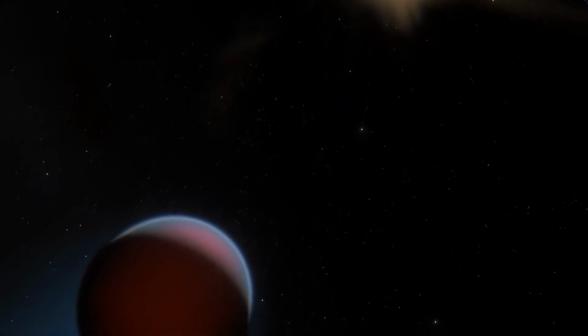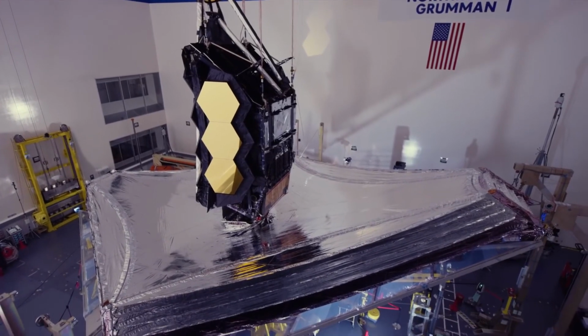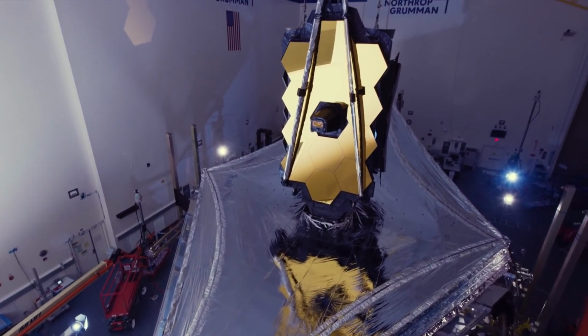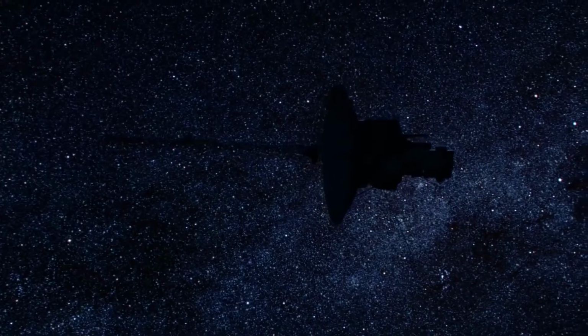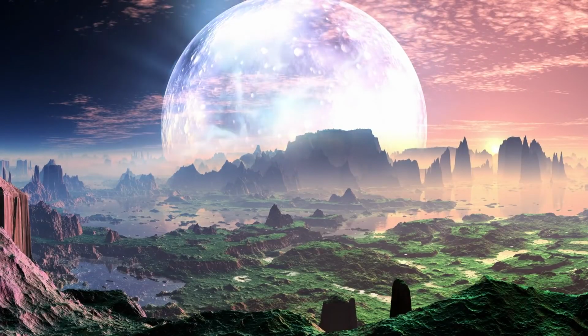With that being said, we have come to the end of the video. What are your thoughts on the James Webb Space Telescope? Do you think the limited lifetime of the telescope will eventually prove to be a major setback for astronomers? If so, what do you think they'll do? Will they send a crew to fix Webb, or will they just build and launch a brand new telescope?